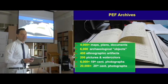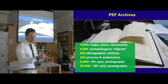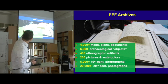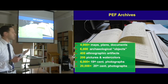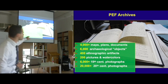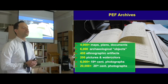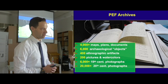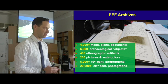That's how a file looks in the PEF archives. You can see a lot of letters, a lot of reports written by hand that are included in a book. And speaking about statistics, we have about 4,000 maps, plans, documents, 6,000 archaeological objects, 400 ethnographical artifacts, a huge amount of photographs from the 19th century, from the 20th century, a lot of information. Now, unfortunately, for most of the items mentioned here, there are no catalogs. So you actually have to go there and look at the materials in order to understand what you are dealing with.